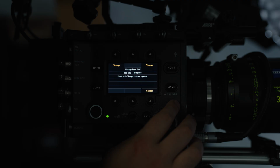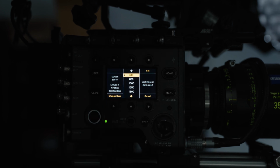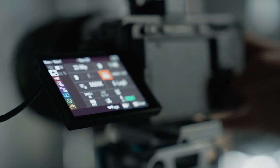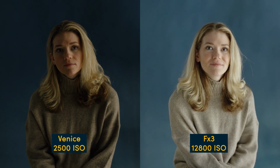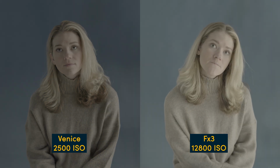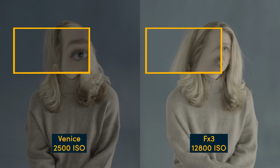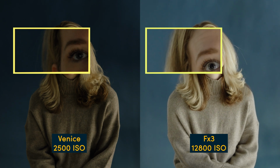Then we took all the lights away, and this is where the FX3 was really impressive. We switched the Venice to its highest base ISO of 2500 and the FX3 to its highest base ISO of 12,800. The difference here is pretty obvious. The FX3 is completely illuminating our subject. And while you do see a little bit of noise when you switch to the higher base ISO, for 12,800 there really isn't that much, especially when compared to the Venice at 2,500.